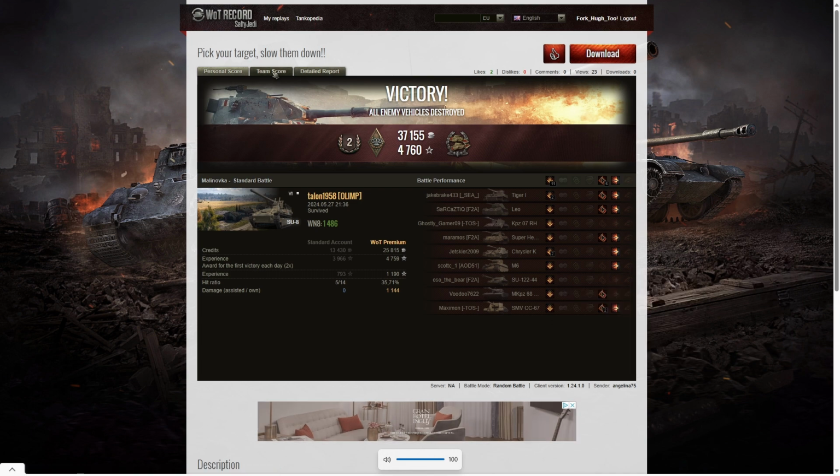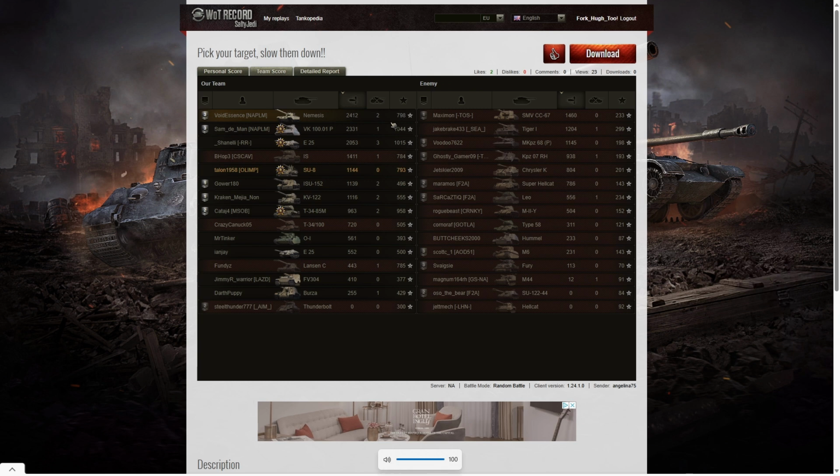We go into the team score. We can see the highest damage in the game actually went to the Nemesis with 2,412. Second highest damage to the VK101P with 2,331. Third highest damage went to that E25. He got 2,053 hit points. So those are the only 3 players who managed to get over 2,000 hit points. The VK managed to steal wall the E25, the Pascucci's.